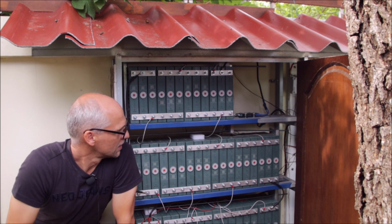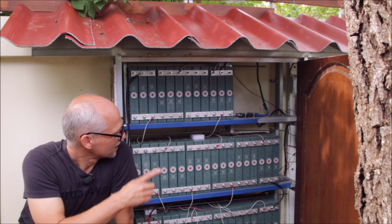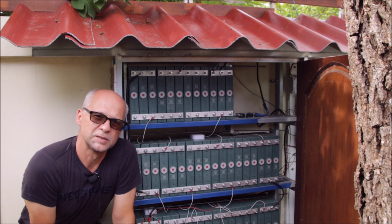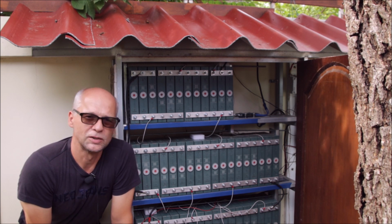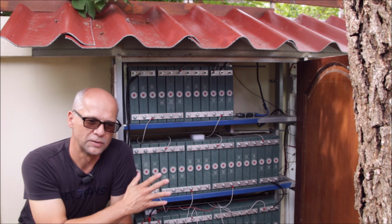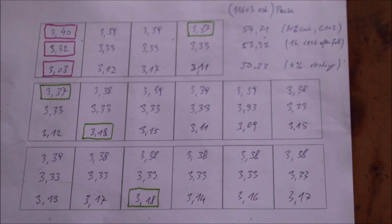Because as you know, this pack has no active balancing, and the BMS which is installed there would start balancing the cells only at a voltage very short of the end of the charging cycle, and my cells never reach that voltage, so there is really no balancing going on here. So let me show you quickly what the state of the pack is.